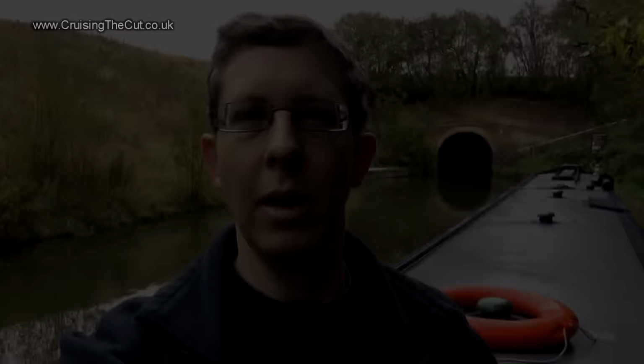This is day three of our trip to Braunston. We've now turned round and started heading back, and we are at the Braunston Tunnel. Just waiting, although it is wide enough for two craft to go through, and we found that out yesterday when we went past someone in the middle, which was quite a scary experience.